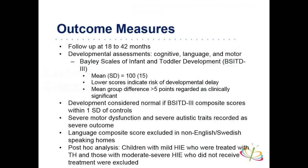So a mean group difference greater than 5 points was regarded as clinically significant. Development was considered normal if the Bayley composite scores were within 1 standard deviation of controls. And that was actually determined to be in accordance with other studies that have been completed previously. Severe motor dysfunction and severe autistic traits were recorded as severe outcomes.